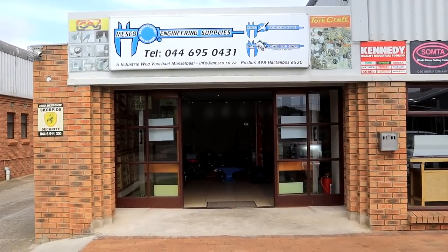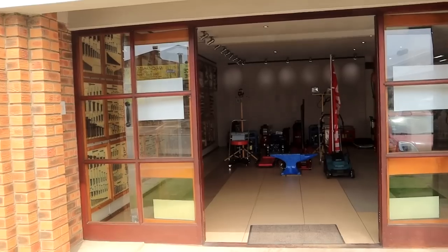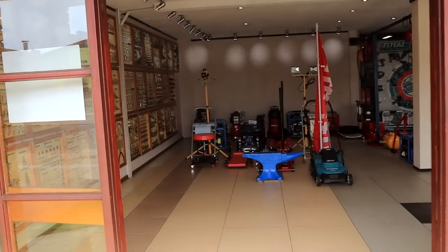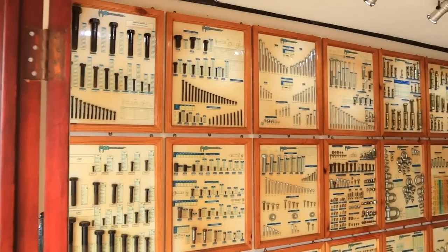Okay, this is my local engineering shop. I get most of my fasteners, bolts, nuts, all that kind of stuff. Nice display here.